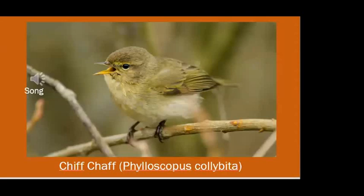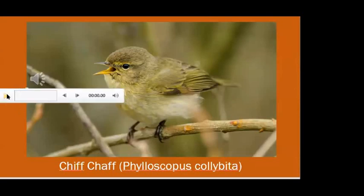Another warbler is the chiffchaff. They weigh less than a pound coin, and they come over from sub-Saharan Africa as well. So it's quite a distance for such a small bird. And again, it looks quite similar to the willow warbler, a yellowy green color with bits of brown. But luckily, the chiffchaff just says its name over and over again, so it's very easy to identify.